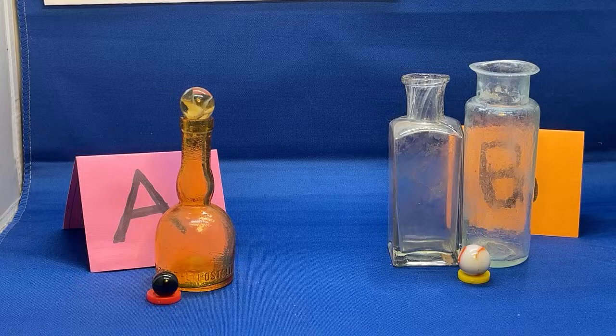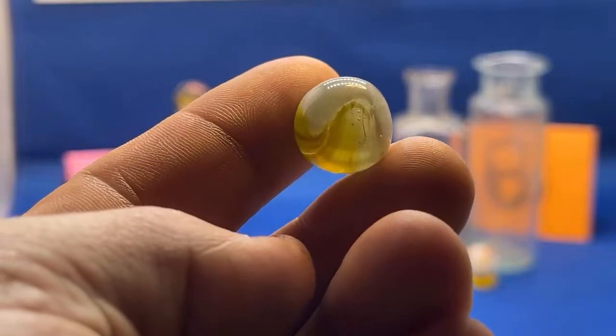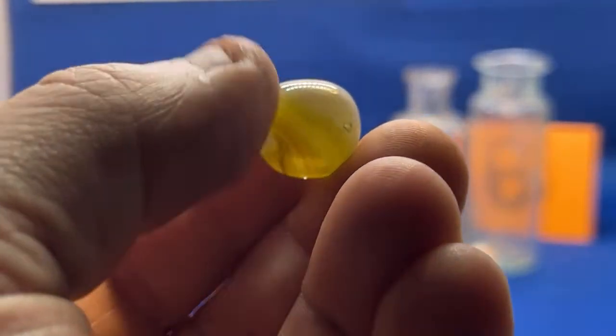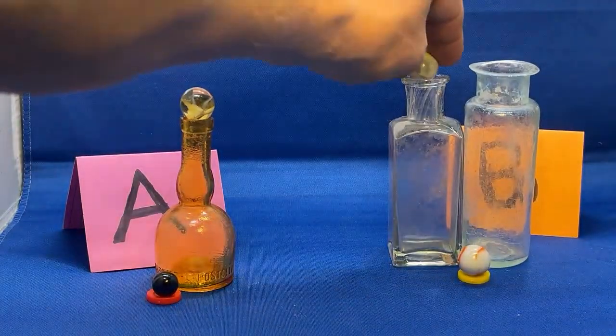B25 with one more marble. You got it, brother. Absolutely. How about this cool one here? Not quite round. Yellow and white, kind of a mix going on. That's a pretty looking marble. There you go.